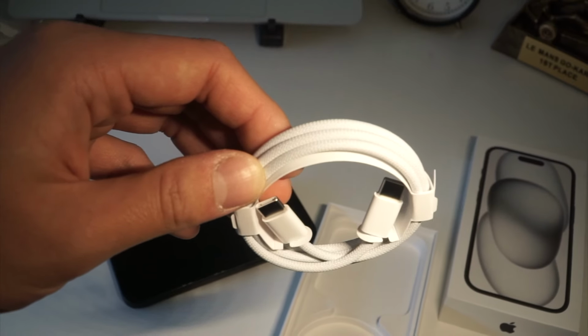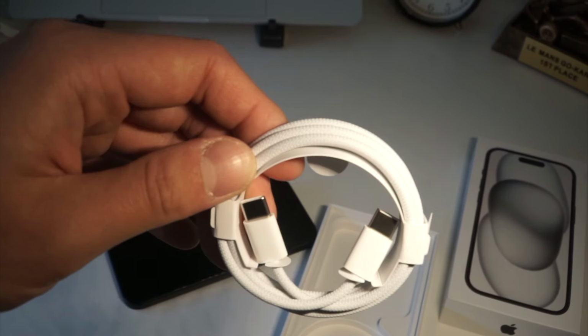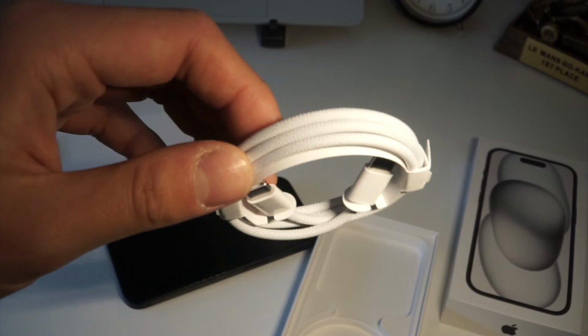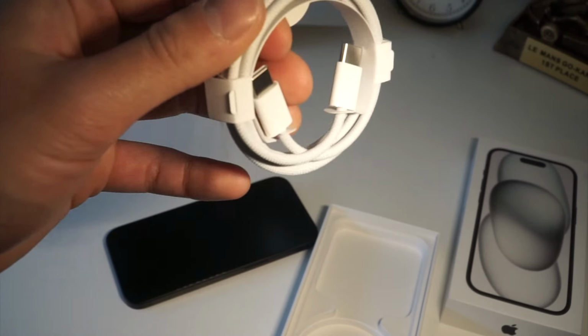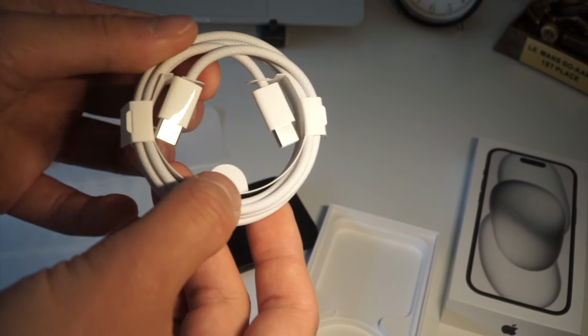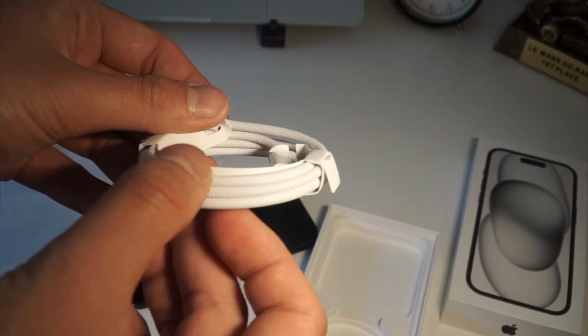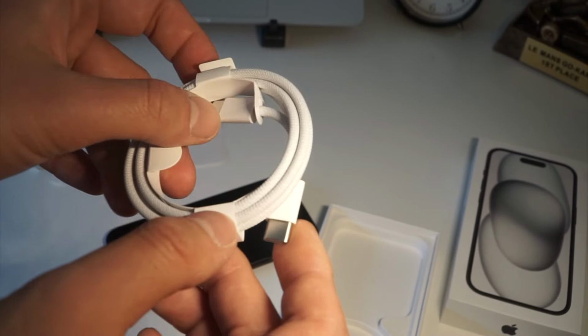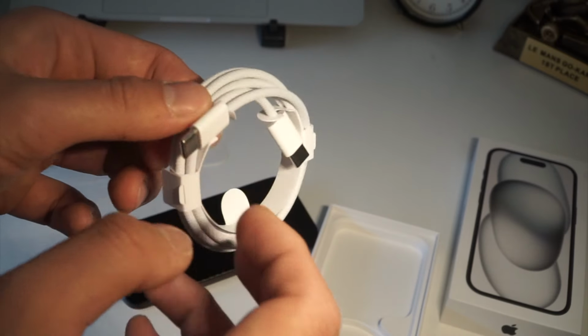Like Apple finally does something different this time with the cable, because I know we've been with the type of cable that breaks every time. But yeah, the braided cable looks great. Let's see how long this one lasts. I think this one will be more durable.